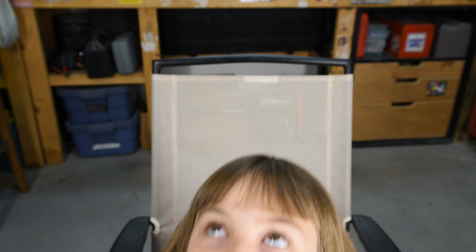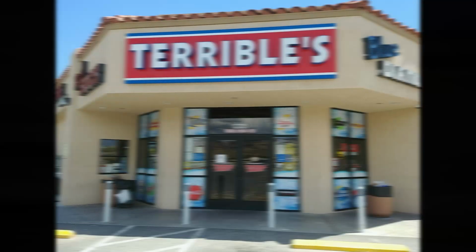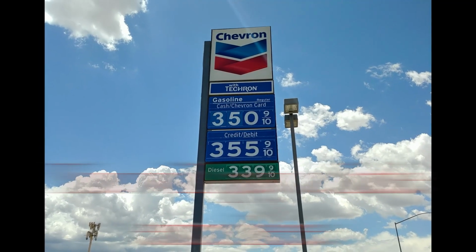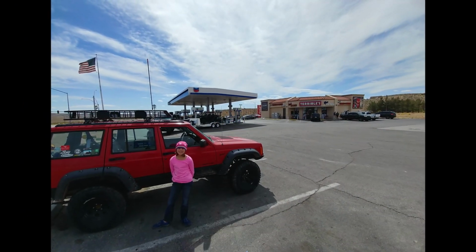Is there a good place for fuel and snacks? We often use the Terrible's convenience store on State Route 160 as a meeting place for any adventure that starts on the west side of the Spring Mountains. In this case, the store is almost equal distance from either starting point for Rocky Gap Road.